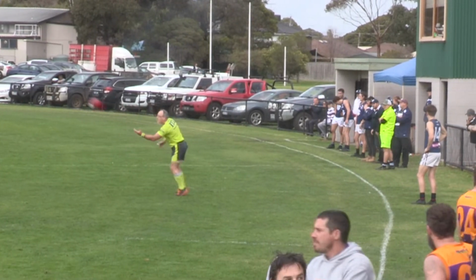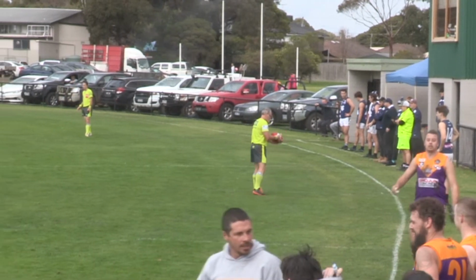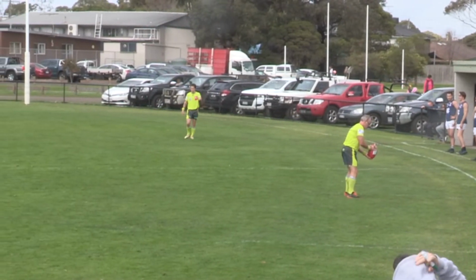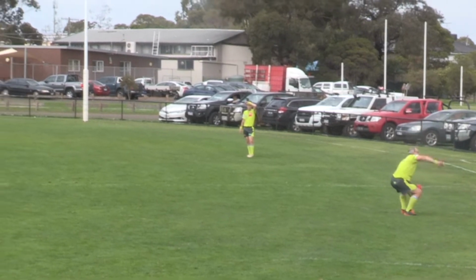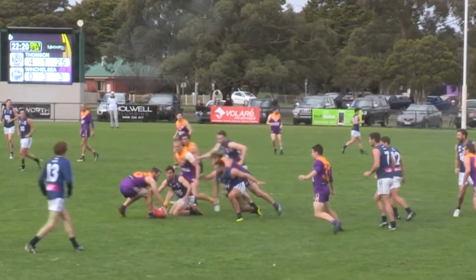Ball back with the umpire now. Just outside their forward 50. Davis front position in the ruck contest. Meeson works his way, gets the ball out the back. Harding couldn't take it. Ends up in the hands of Wall, who kicks quickly.